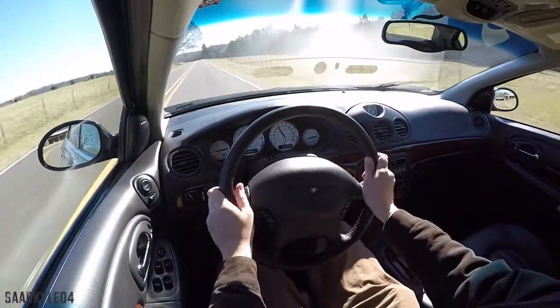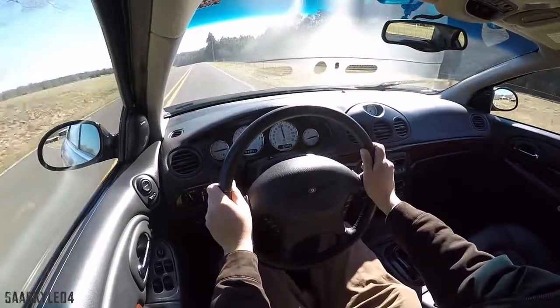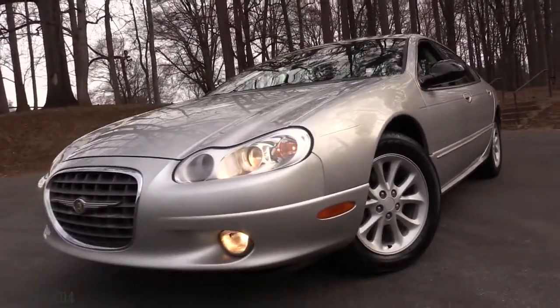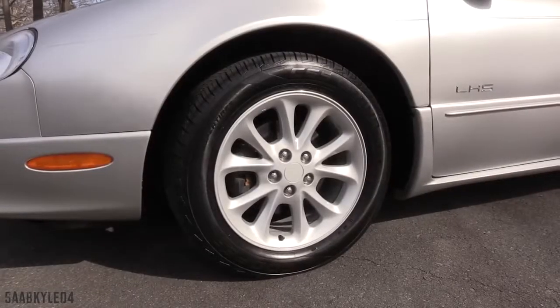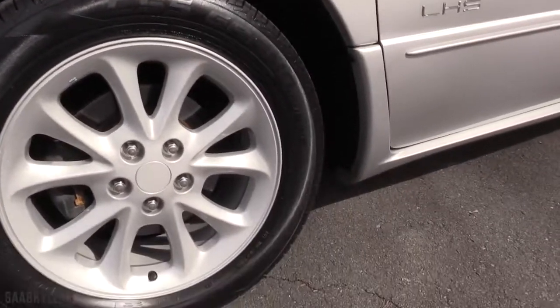After 2001, the LHS nameplate was dropped and replaced by the new Concorde Limited, same car but with a different badge. The latter would be produced through 2004 before the new rear-wheel drive LX platform cars debuted for 2005. The LHS came standard with 17x7-inch 5 split-spoke aluminum wheels that could be had in either painted silver like this example or clad in chrome.